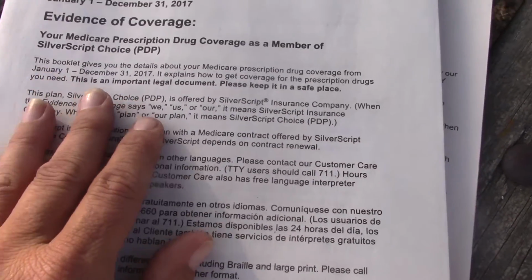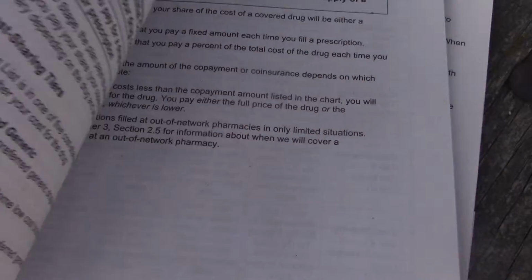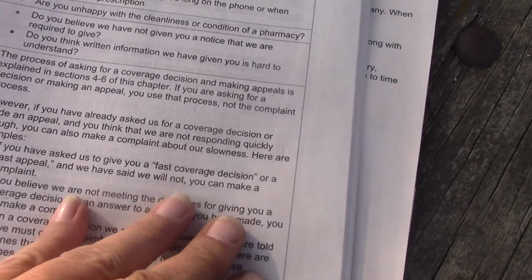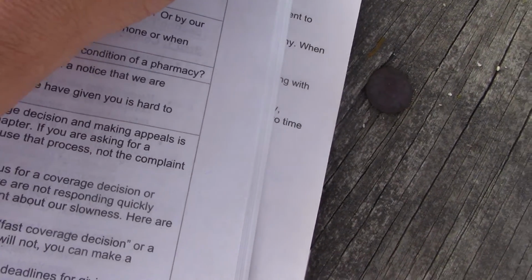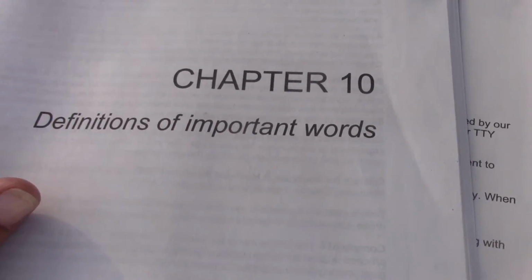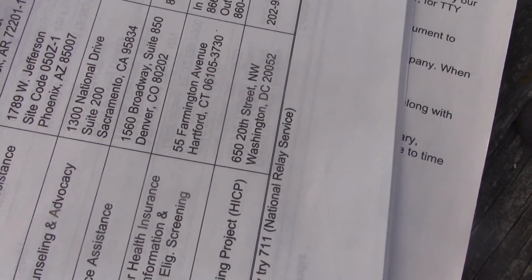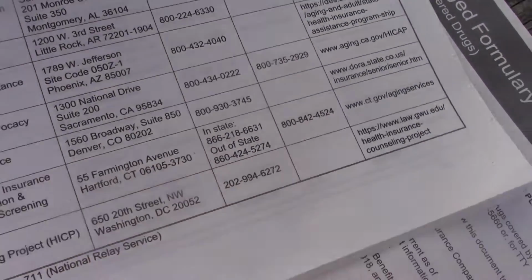Now this here is what's covered, all the legal jargon. But what I like back here, let me see if I can find it. Where'd it go? I had it marked. Okay. Back here, everything's all legal because they have to send it out that way. But back here, my insurance company gives me a definition of important words, which is very helpful when I want to file something. And then they give you addresses and such of different assistance programs, which is nice.